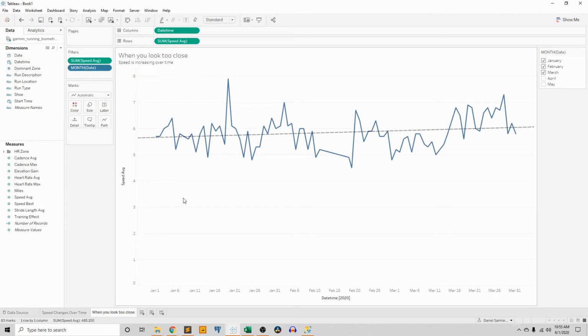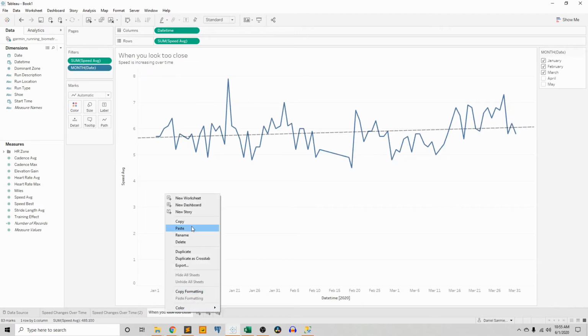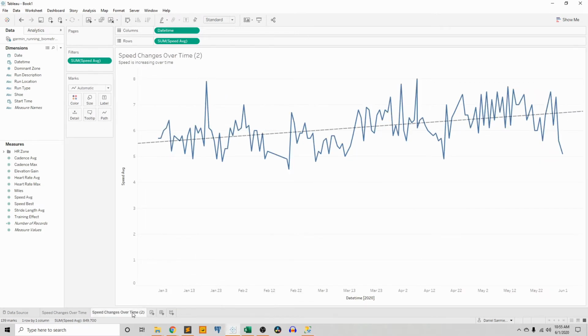I think the biggest value in Tableau is when you get to look at the variables together. So let's duplicate this speed changes over time. Or actually, you know what? Not even that. Let's take a look at... So this is looking too close.